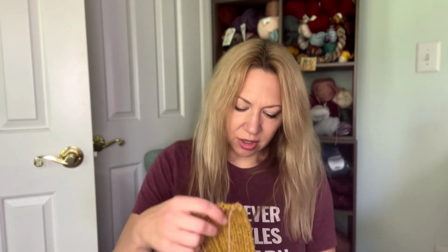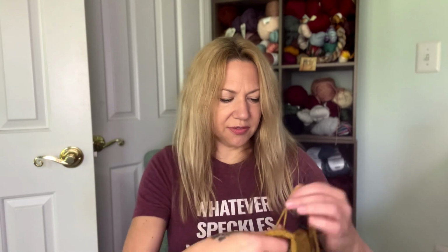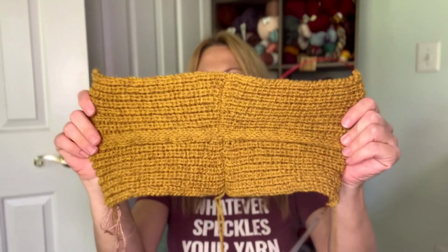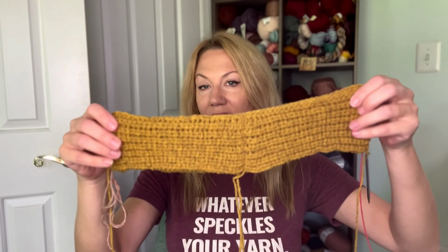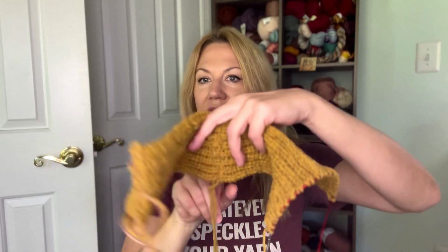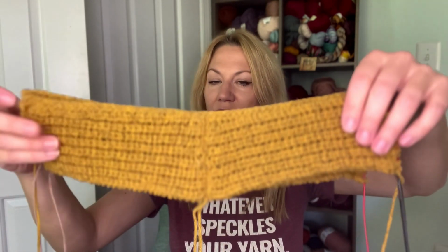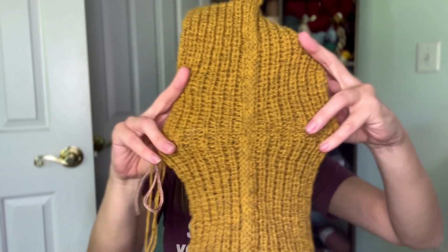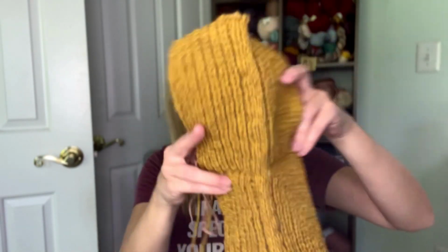So that was my birthday cast on, and it is knit in shaker rib. And what is happening here? This first part is a little fiddly. This is actually the collar. It is worked from the center to one end, and then you pick up at the other end and work some short rows. So you can see it's a little bit wider in the middle there.